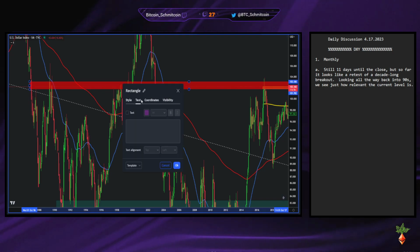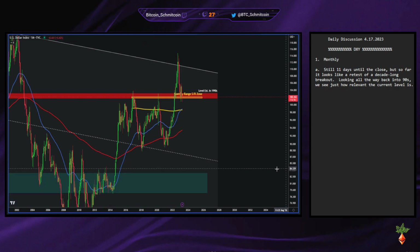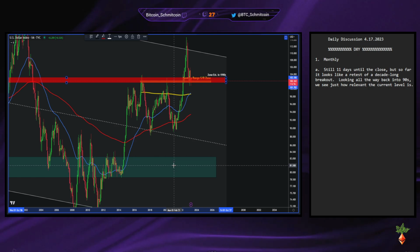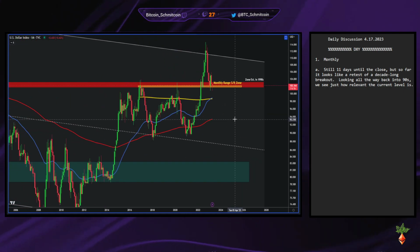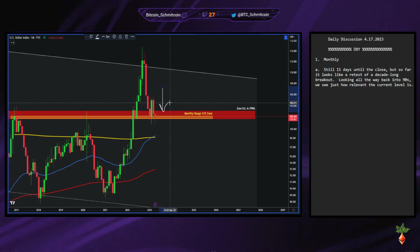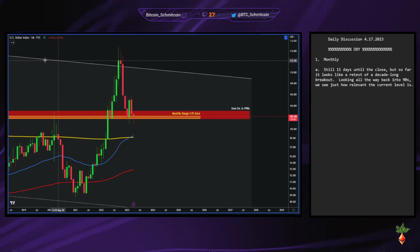Let's label this so I don't forget it. Level established in 1990s. Go to the right. Let's say zone, not level. Boom. So, yeah, there you have it. So if we get a close on the monthly above this zone, which is a more liberal zone than this yellow guy, it's not going to be good.